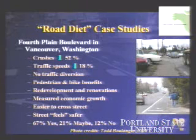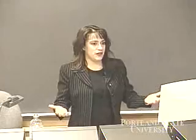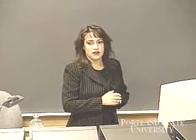Also, with Fourth Plain Boulevard, the Washington State Department of Revenue did a study. They looked at the businesses that were adjacent to Fourth Plain, what their gross sales receipts were before and after the road diet project, and compared that to comparable areas within the city. And what they found, and this was during a time of a recession as well, is the businesses along Fourth Plain Boulevard, their sales increased by 3%, and the businesses at the comparable sites around the city decreased by 10 to 25%. So you can see here the road diet project didn't hurt the businesses at all, and maybe might have helped them, although I'm sure there were other factors involved.